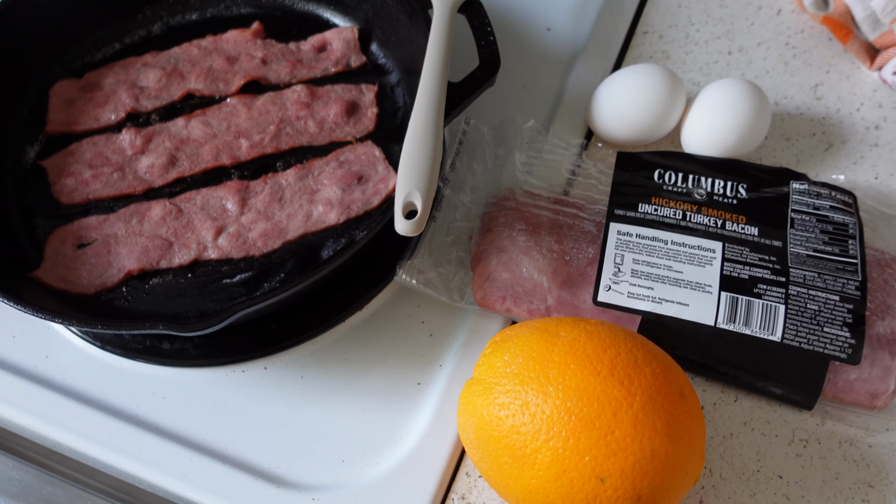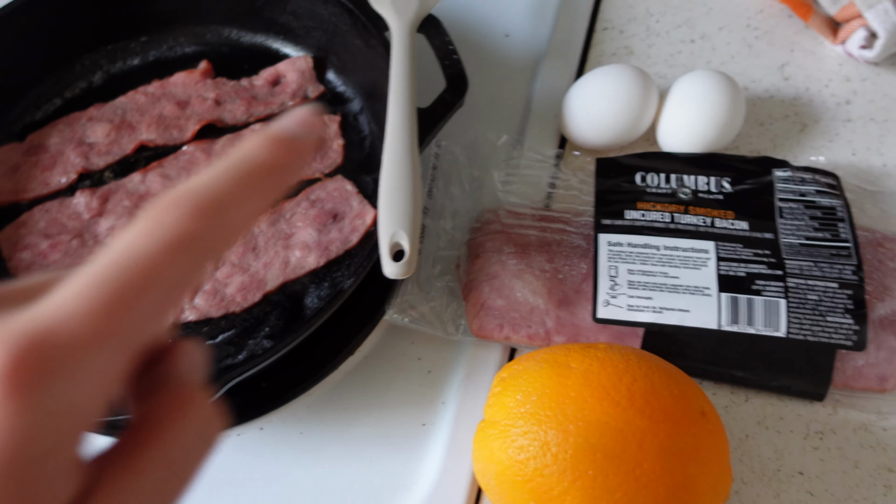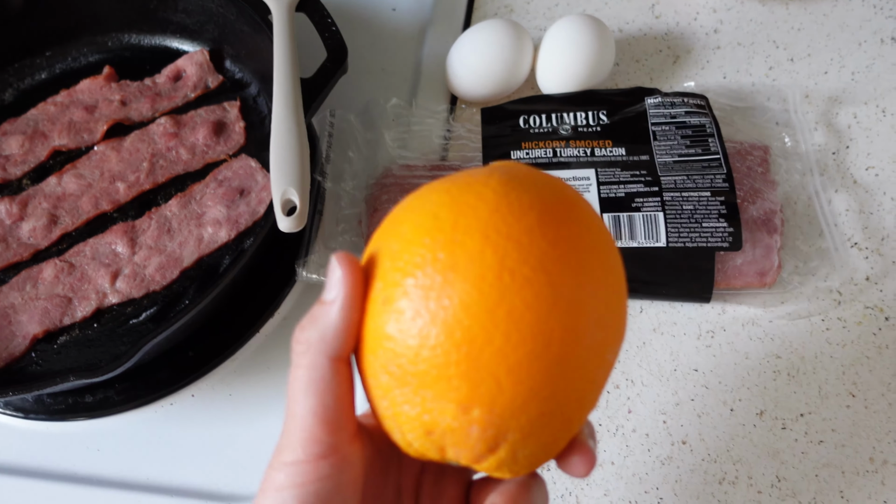I am back with breakfast number 2, and this one is so simple, it's almost too easy, but it is a wonderful way to get a protein-packed breakfast that's delicious at the same time. All we're doing for this breakfast is cooking up some turkey bacon, eggs, and then I'm going to serve it with some kind of fruit.